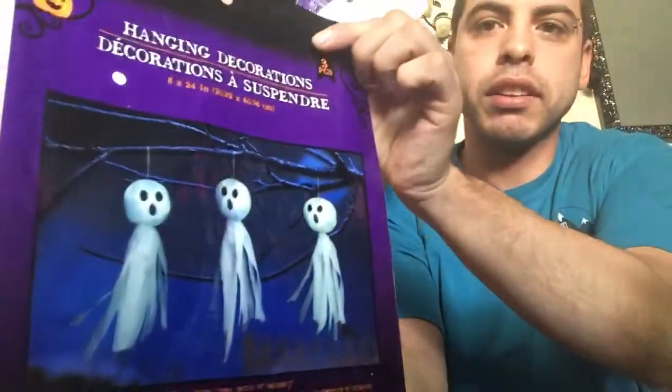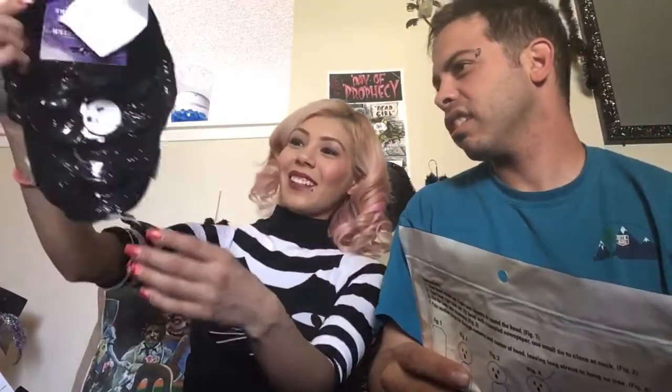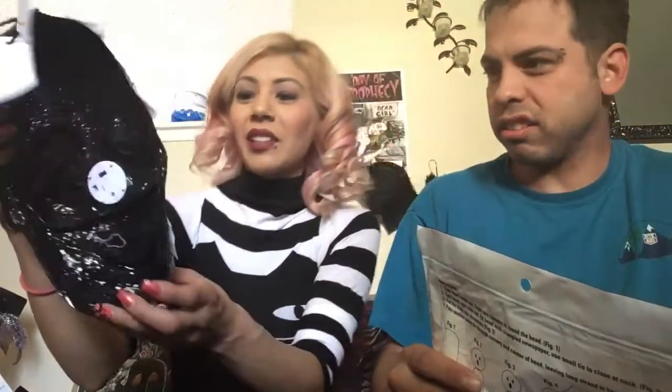Oh wait, is it lighting up? Oh no, I think it was. Nah, I think it was just the sun going into it. Oh yeah, see, look. It's tricking you. Oh wait, it is. Also, it does work. I guess it's just the lighting has to be a certain way.